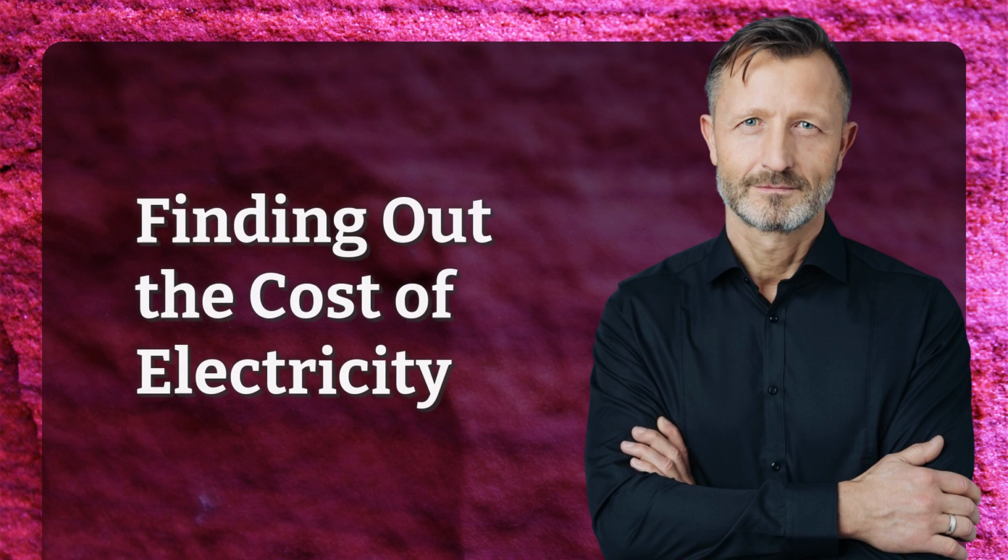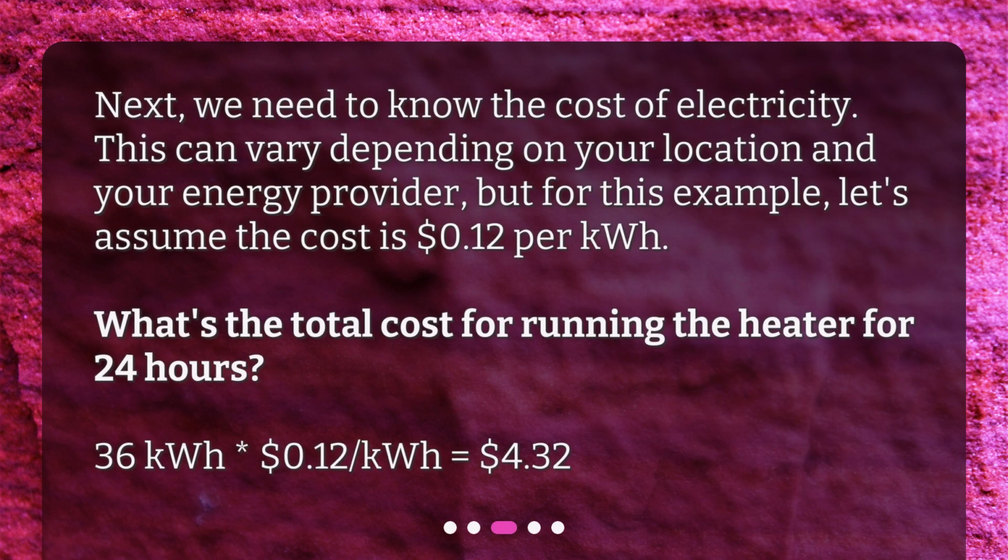Finding out the cost of electricity. Next, we need to know the cost of electricity. This can vary depending on your location and your energy provider, but for this example, let's assume the cost is 12 cents per kilowatt hour. What's the total cost for running the heater for 24 hours? 36 kilowatt hours * 12 cents per kilowatt hour equals $4.32.